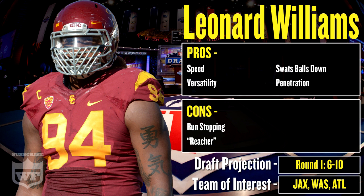Some cons: run stopping. This deals with the reach that you see there as well. The two kind of go together. When he was beat by an offensive lineman, he would reach. He would extend his arm out and try to still make a play. But I didn't feel as if he would put his body into it. I feel as if once he felt like he was dominated, that last-ditch effort to reach out and try to make a play, try and grab a guy, was his go-to. And I think he can work on that.